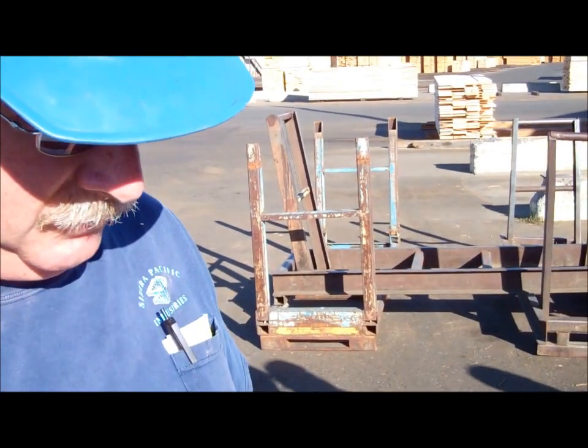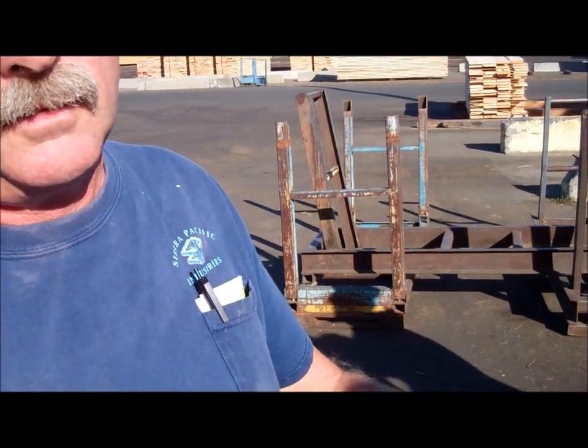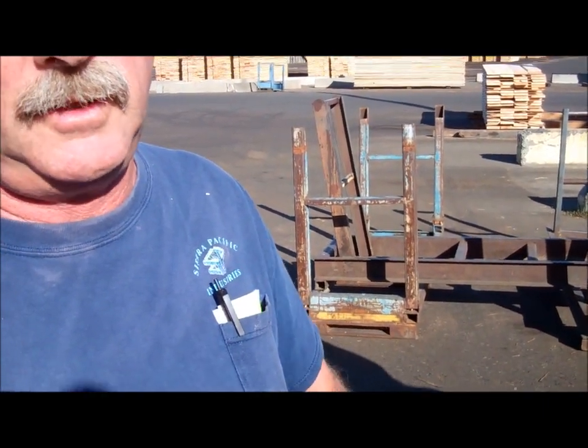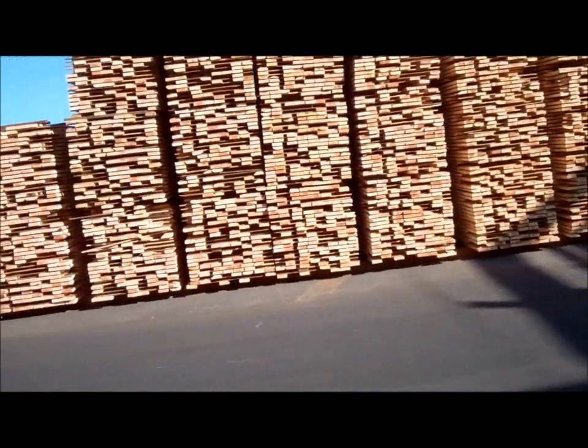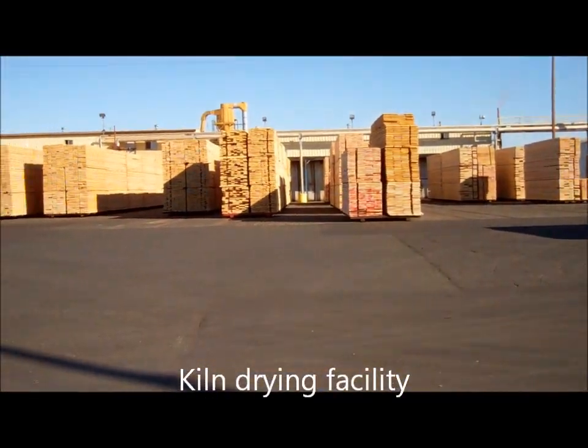Because of volume, we do 400 log trucks a day, almost 8,000 logs a day. 8,000 logs, 2.5 million board feet. So that's all kiln. That's all dry kiln.